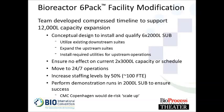Part of the six-pack facility modification, and I'll get to some of the slides in a second that show the layout of the facility, but first of all, we came up with a compressed timeline. We worked backwards from when the customer wanted to file their BLA, worked backwards on when we needed to implement all the steps, and made targets for when we were going to have to do it by. The conceptual design was to install the six-pack, that's 6 by 2,000 liter single-use bioreactors. We knew we'd utilize the existing downstream area, so we wouldn't have to add that capacity. We could focus just on the upstream part.